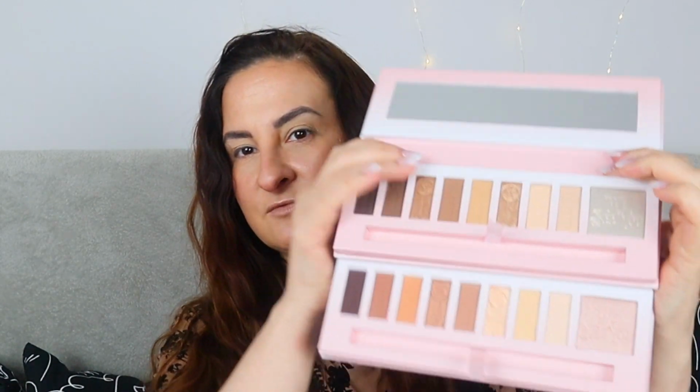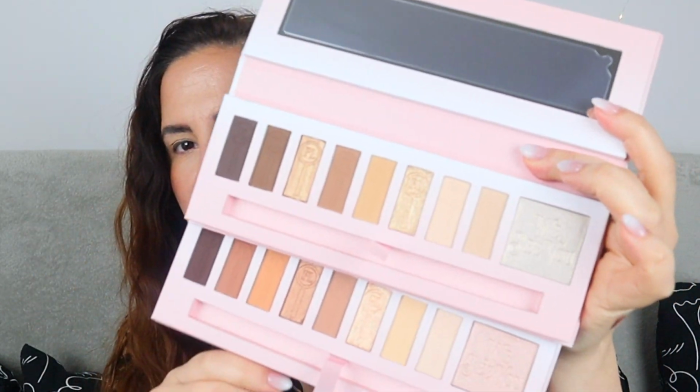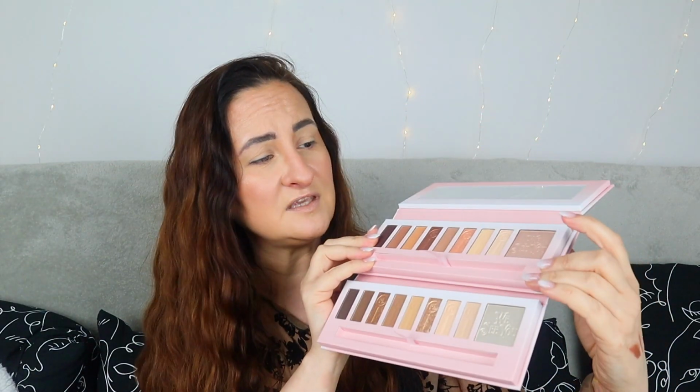So yeah, that is cool. I actually like both of them. They are very neutral. Let me just show you them again without those brushes. So these are the palettes. Let's do some swatches. Why not? Just to differentiate them, because as I said, I can't really seem to find the names.